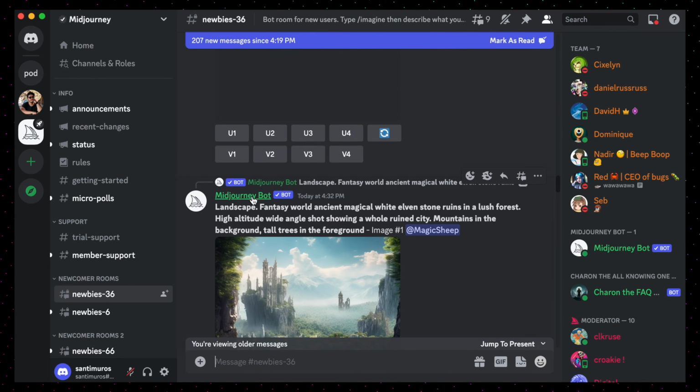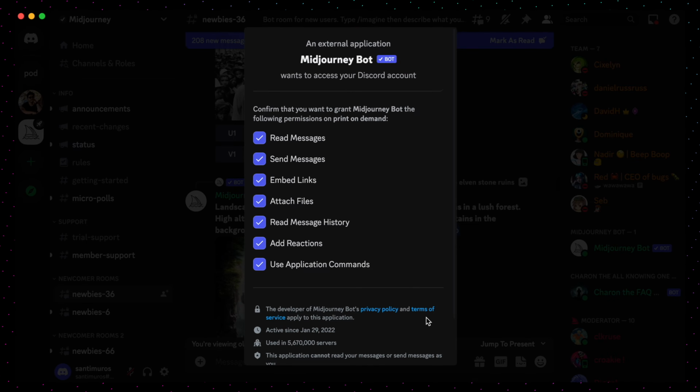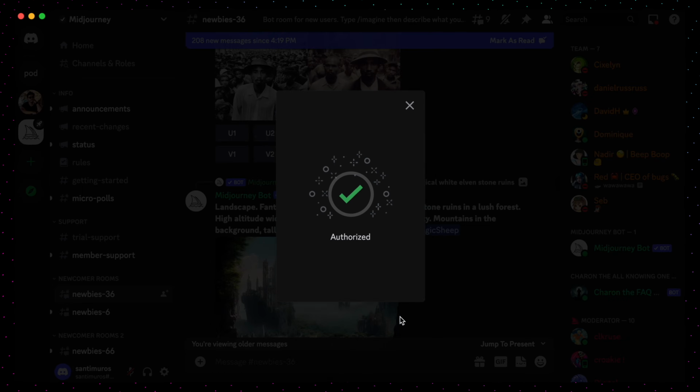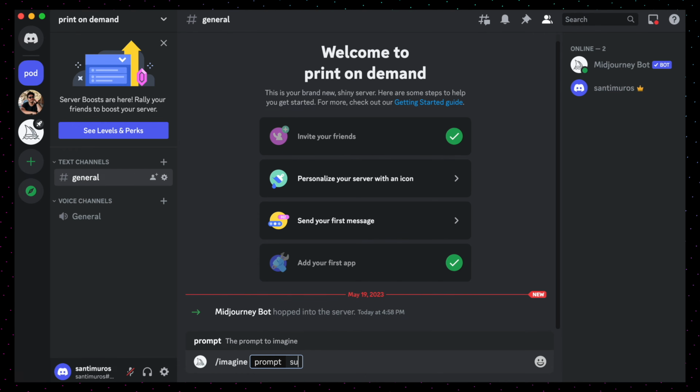For that, go to the Midjourney server and click on the Midjourney bot, choose Add to Server and select yours. You're now set and ready to start creating your images. For that, all you need to do is type /imagine and this prompt dialog box will pop up. Click on it and you're ready to type your actual prompt. And this is where things get creative.